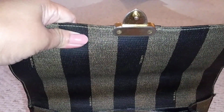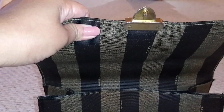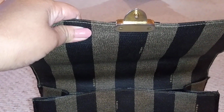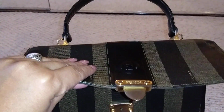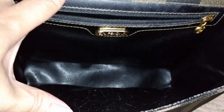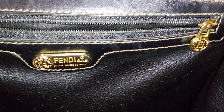This is coated canvas, by the way. I don't like the cloth or the plain canvas. It just seems so cheap. No wonder I have already consigned all my Fendi items to them. So this is the real one. That's the Fendi tag with a circular thing there, and the zipper pull has Fendi SAS. I don't know what SAS means, and then it says, of course, Fendi Roma, made in Italy.